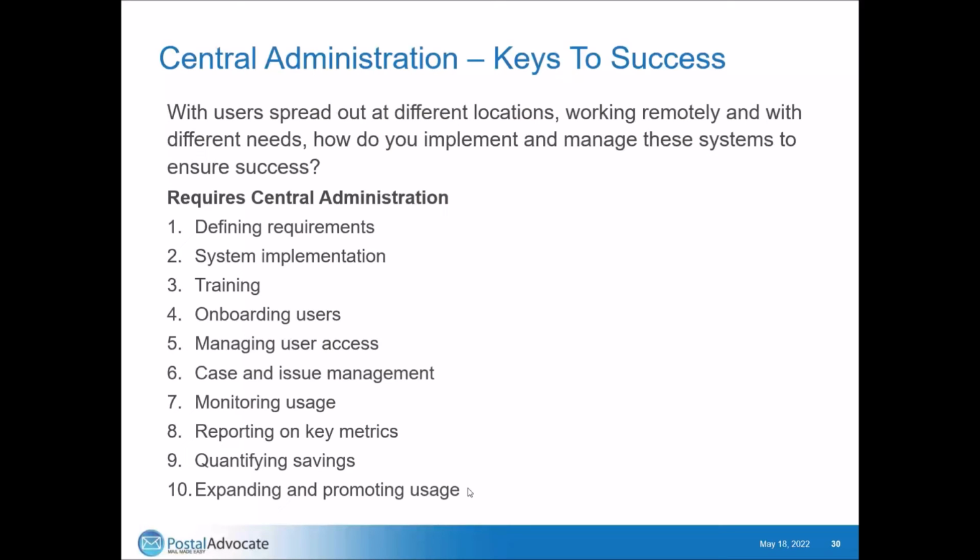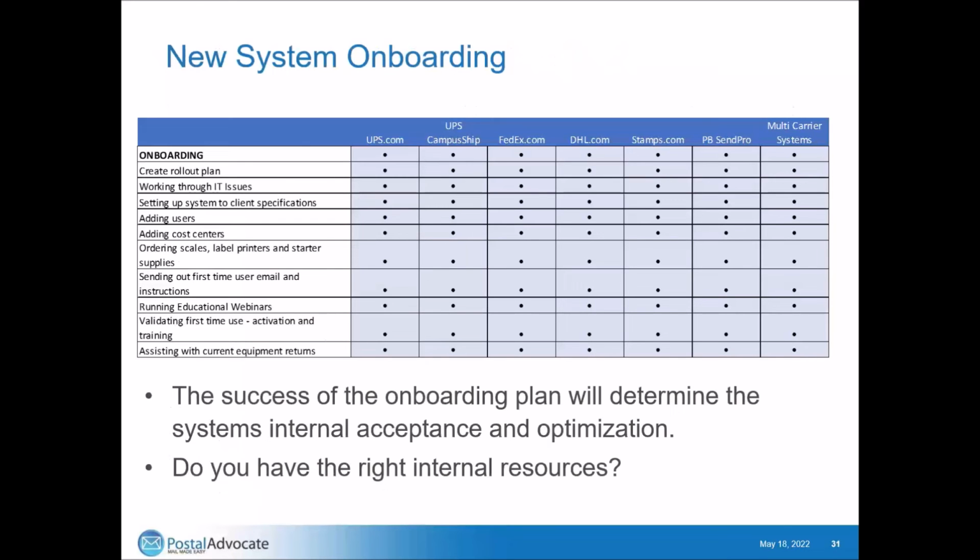Most of the time people don't launch these systems across an entire organization in one day. It's usually group by group, division by division, region by region. So these are the things that we find important and that we're managing for clients, not just for multi-carrier systems, but also for the carrier-provided ones. And so we have expertise in what the carrier-provided systems are doing because we're managing it for clients.